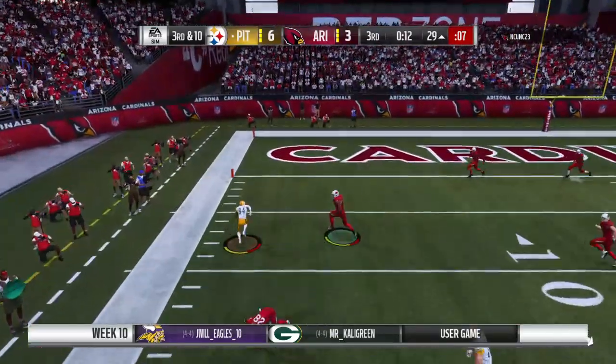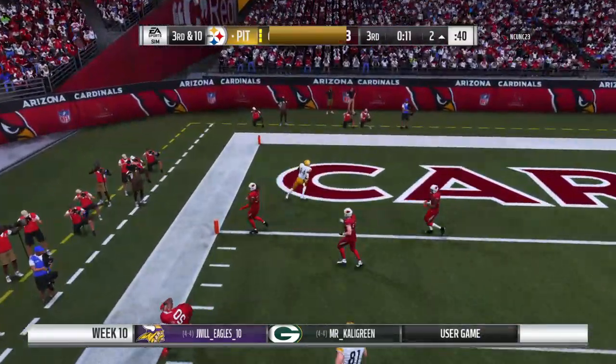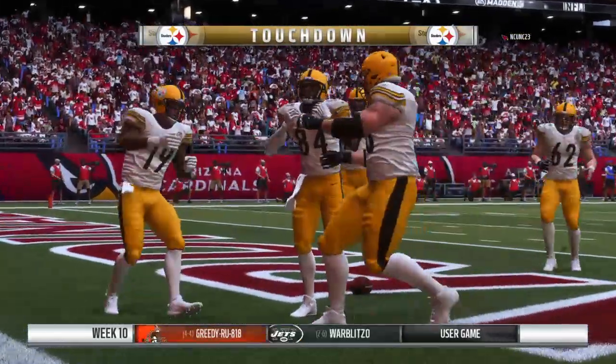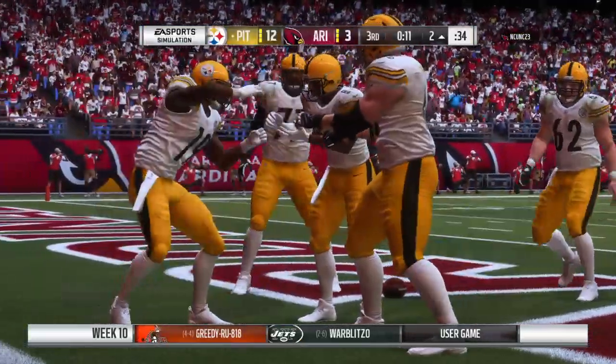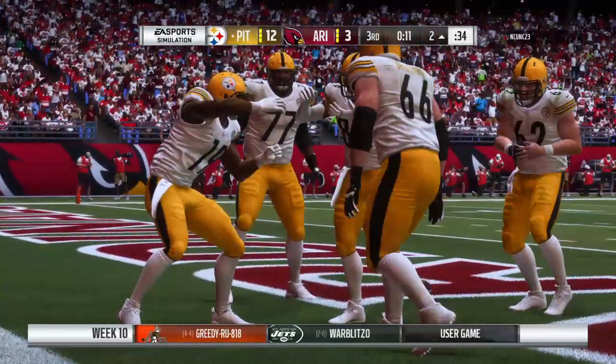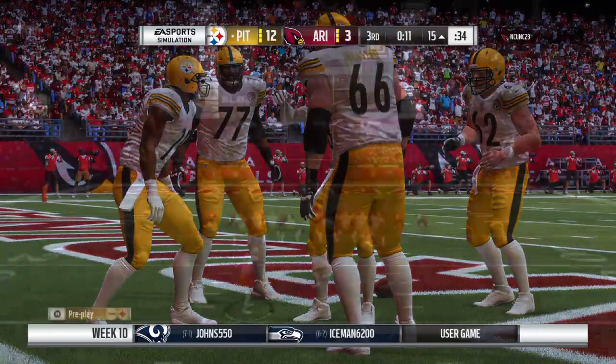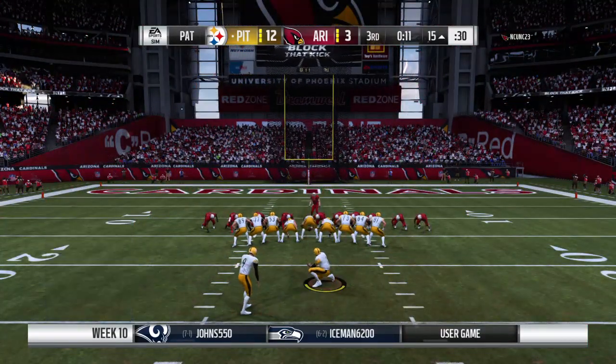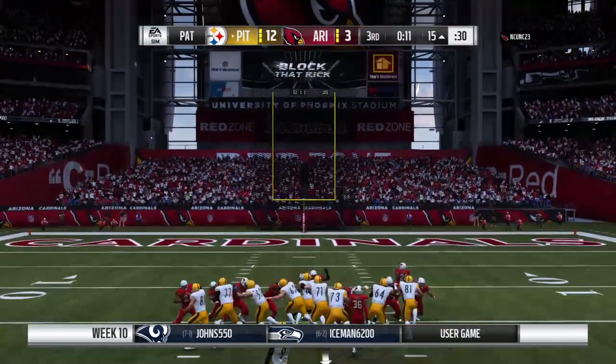He gives it to Brown, complete. And he's going to take it in for a Steeler touchdown. Antonio Brown, his 4th touchdown on the year. And the Steelers find a way to stretch their lead. Well, they had their chances in the first half, you remember, but had to settle for 2 field goals. This time they come away with 6.